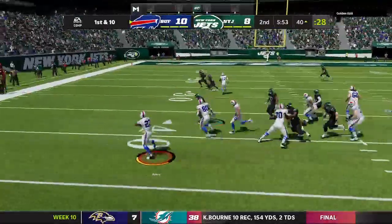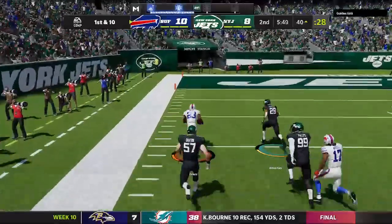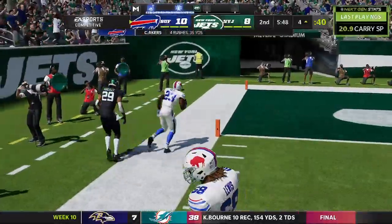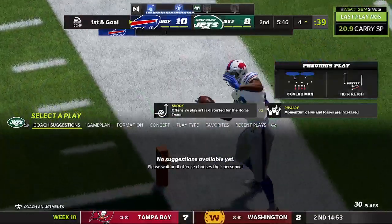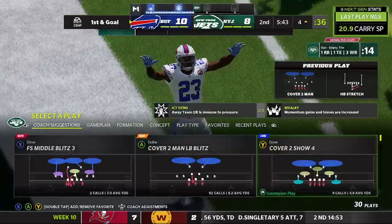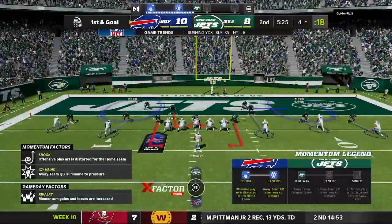On 1st down, Akers. They find some open field here. And they do get him down, but not before he's able to slip it inside the 5-yard line. A big gain there for the Bills. He covered a lot of ground, great blocking, and now they can sniff that end zone.